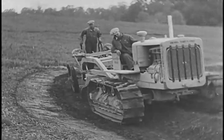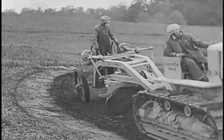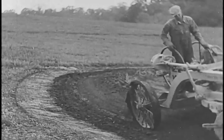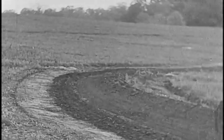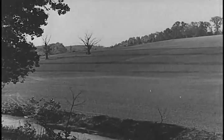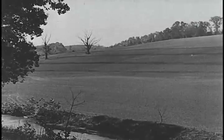4 cuts complete a terrace, and the fourth and final cut reveals the finished ridge, a stout barrier against the downward rush of torrential rainwater, bent upon the complete and irrevocable destruction of a fertile field. And here's a finished field with 1, 2, 3, 4 broad terraces across it, saving this land for all time.